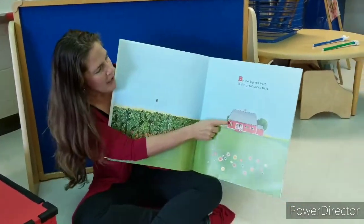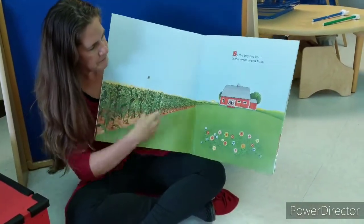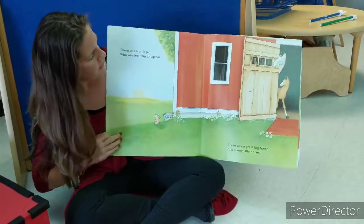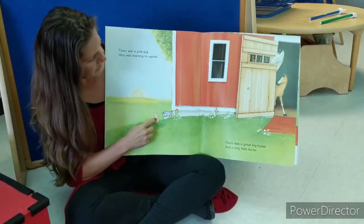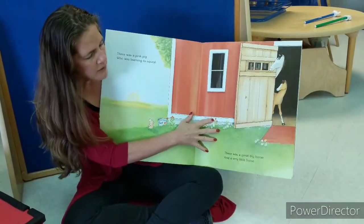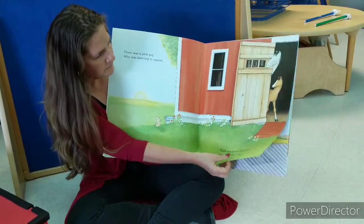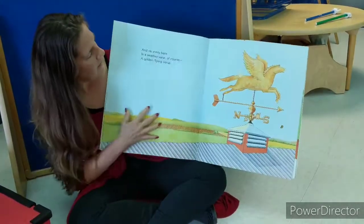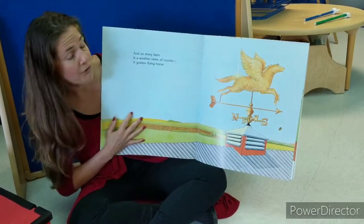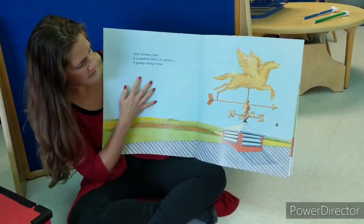By the big red barn in the great green field, there was a pink pig learning to squeal. There was a great big horse and a very little horse. And on every barn is a weather vane, of course, a golden flying horse.